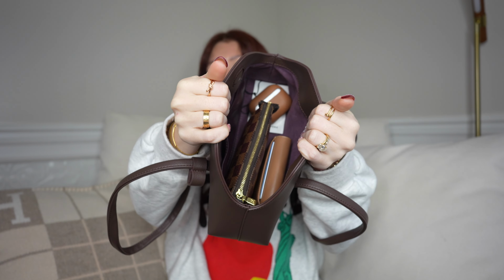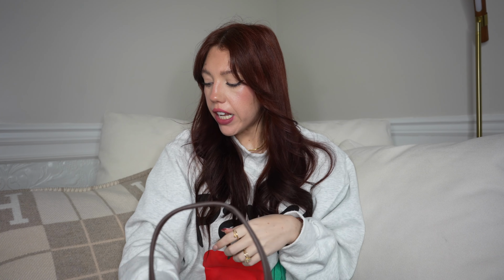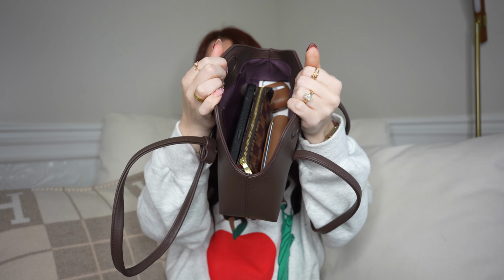So this will fit, my wallet will fit, my AirPods will fit, and then let's just see for fun if my phone will fit in the back. Yes, my phone will still fit in here as well. And then when it comes to my sunglasses, maybe I just can't put the sunglasses in here. Maybe it's just kind of too long, or maybe they'll fit. Okay, so I've got everything in there.